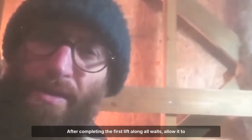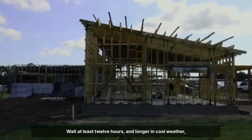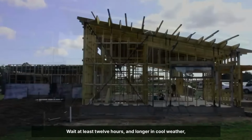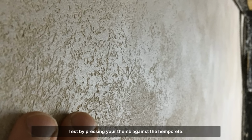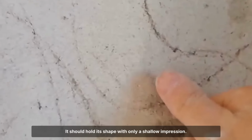After completing the first lift along all walls, allow it to rest overnight. Wait at least 12 hours and longer in cool weather before removing forms. Test by pressing your thumb against the hempcrete. It should hold its shape with only a shallow impression.